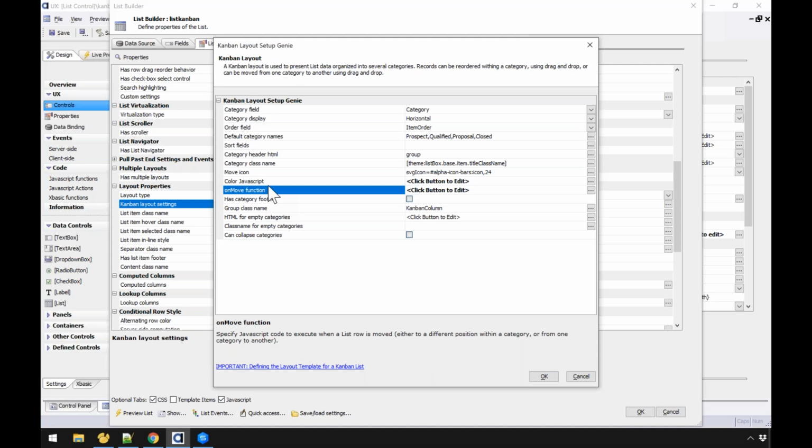We talked about the color JavaScript function, which allows you to color code. We talked a little bit more about the layout, so you can add more data into your representation. And we introduced you to the onMove function. And the onMove function is really, call it a linchpin. It's a link between what happens on the device by the person and there.